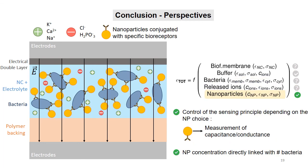Finally, this study opens the door for further research paths on electrical bacteria sensing on nitrocellulose membranes. The addition of specific conjugated nanoparticles to this system shows promise, as the custom choice of nanoparticle would allow us to better control the sensing principle, allowing for signal enhancement and then higher performance of the system. This will be the subject of future work.